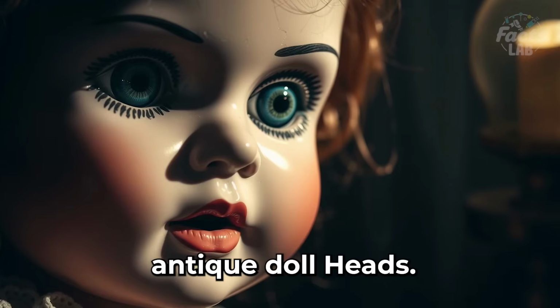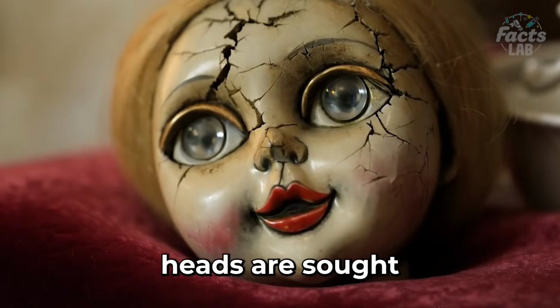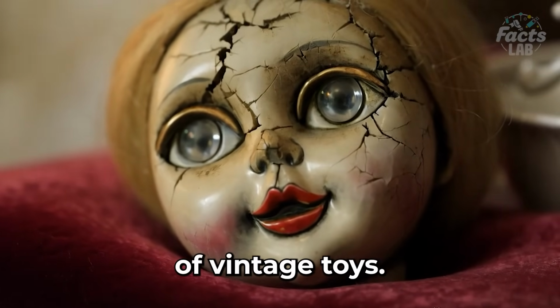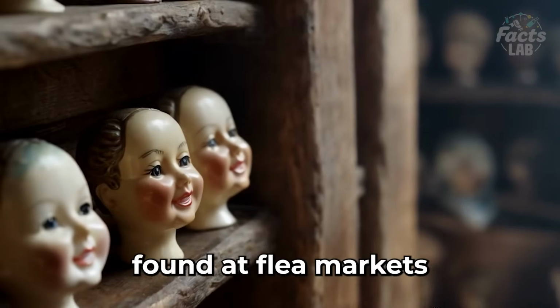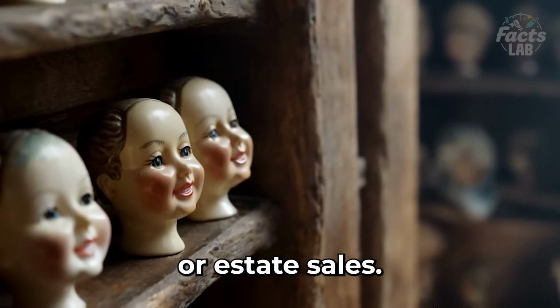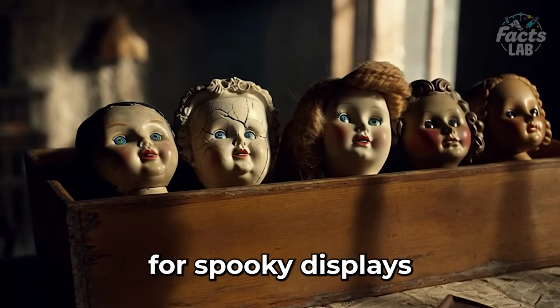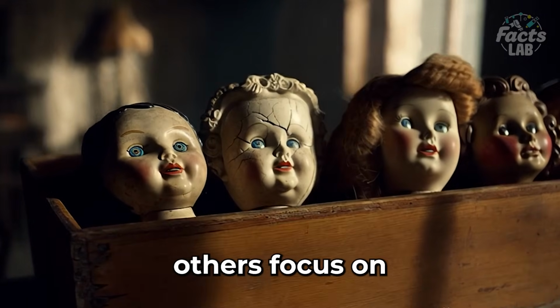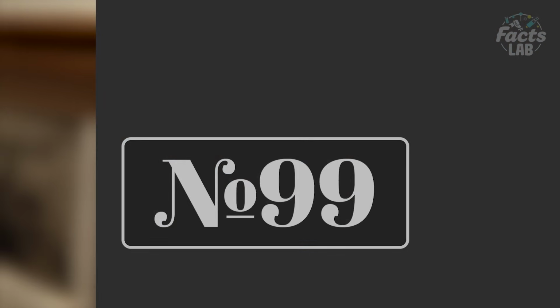98th. Antique doll heads. Creepy or charming, antique doll heads are sought after by collectors of vintage toys. These doll parts, often made of porcelain or bisque, can be found at flea markets or estate sales, each with its own backstory. While some people use them for spooky displays or art projects, others focus on finding rare and beautifully painted doll faces from past centuries.